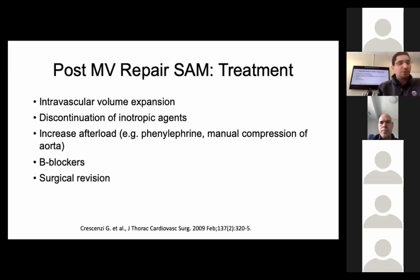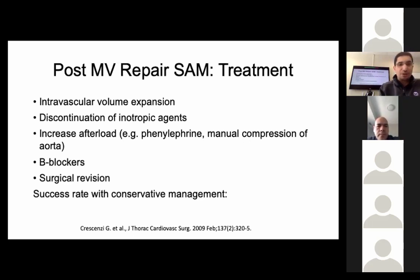Now, what are your thoughts about conservative management? Will it be successful in these patients or will it not? How often would they require surgical revision, do you think? So medical management tends to work close to 90% of the time. It'll be the standard medical management that'll likely get you where you want to be. So the success rate with conservative management is 85, 90%. So that's important to note.